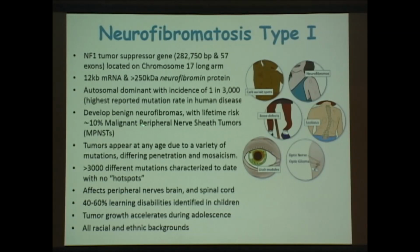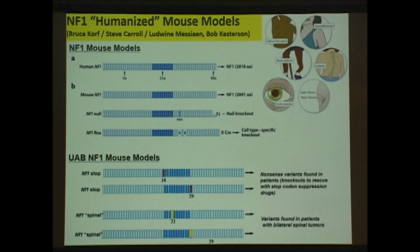definitions it is. But the problem is you get these malignant tumors, these peripheral nerve sheath tumors, in about 10% of patients, and particularly with patients that have the deep plexiform tumors. The cutaneous tumors don't really give rise to these MPNSTs, but you do end up with these very characteristic phenotypes. And so Bruce came to me and said, well, can we create some better animal models?